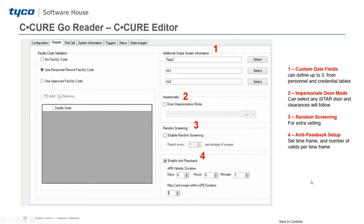So here you see a standard screen for the C.CURE Go Reader device within the C.CURE interface, right? So you see here, you can select your 3 data fields. Here's where you can select if you're going to do a door impersonation to a different iStar door. Here's your random screening setting if you want to have 2% of your card swipes rejected just for extra screening for some reason. The anti-passback settings are here. So this is all managed in C.CURE, then pushed out to the device. So the guard doesn't have to manage all these little intricate settings, basically.